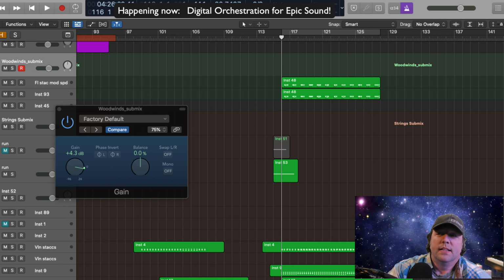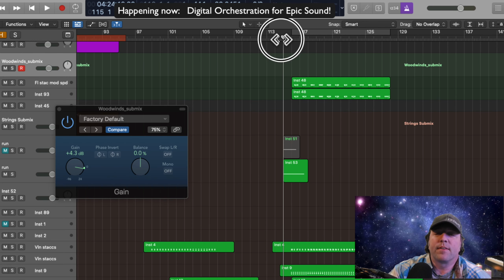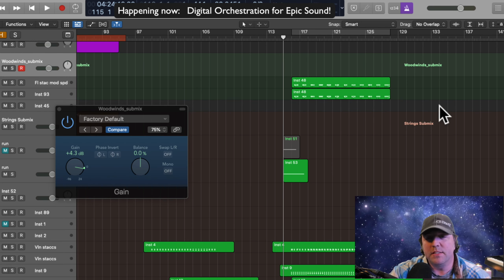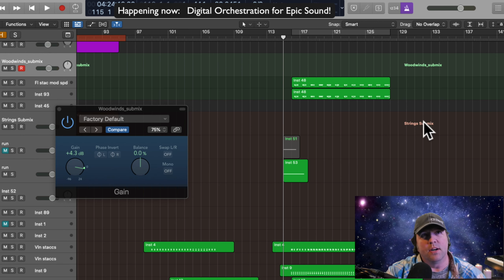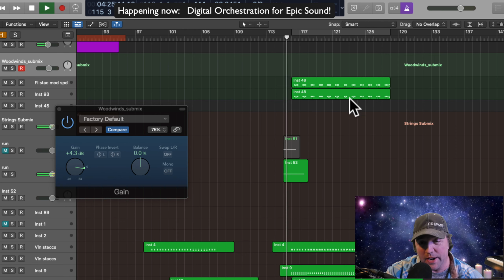Orchestration, there's a lot of things happening at once. At first, when you first try to do it, it can be a little bit daunting, because if you look at an orchestral score, you'd know right away there's a lot going on.